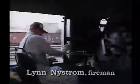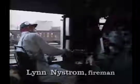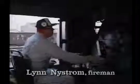Departing Laramie, our camera takes you in the cab of the 3967 for the ride over Sherman Hill. Fireman Lynn Nystrom checks the various valve settings and gauges prior to starting up the hill. Before leaving Laramie, the train was turned on the Y for the return to Denver. Prior to departure, a steady rain began to fall, canceling any further photo runs on the trip back to Denver.